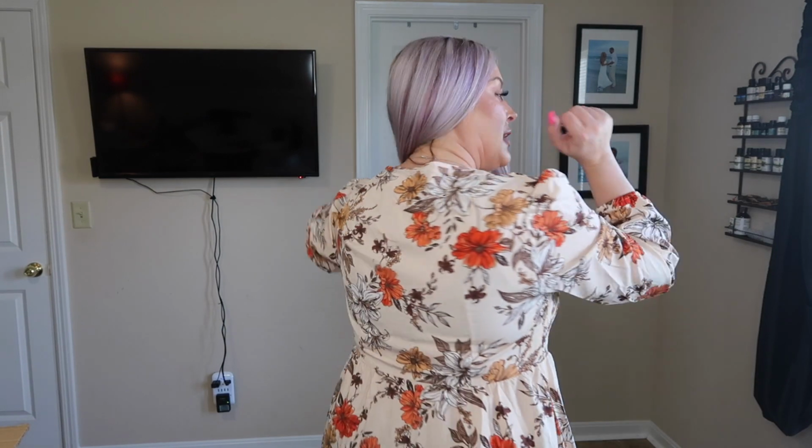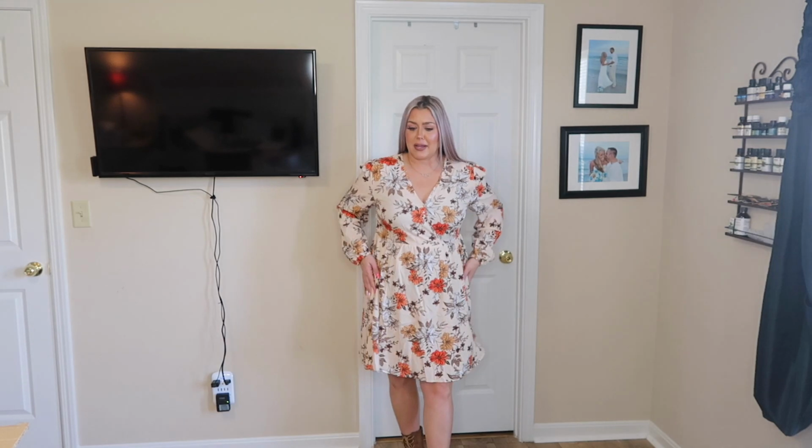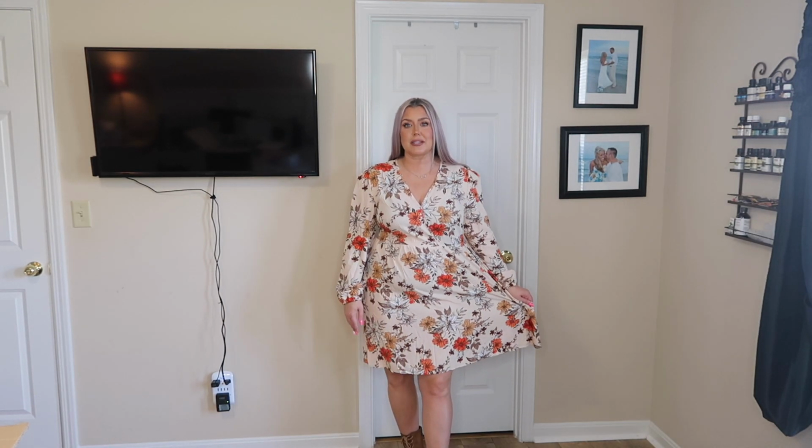I'm so in love. Okay, first off, 1XL. Here's one little thing. If I go like this, it's a little tight in that area because of the material. However, I love this dress. Are there pockets? Oh, no pockets. I thought there were pockets.